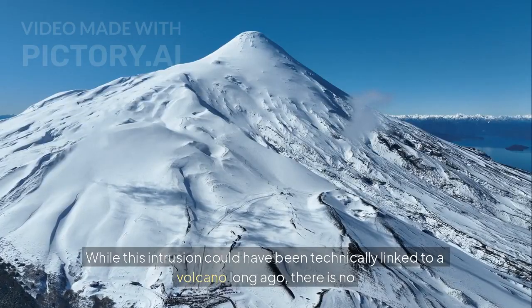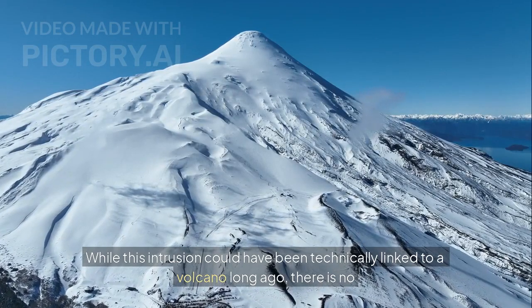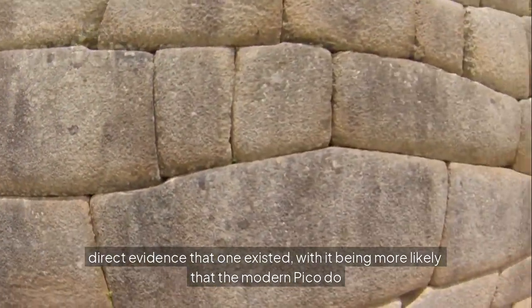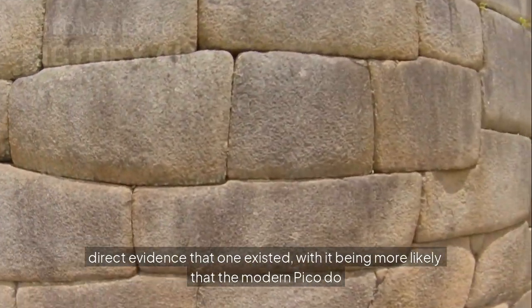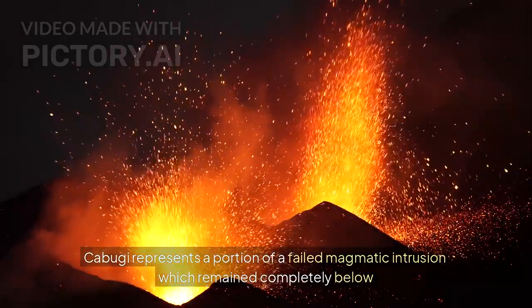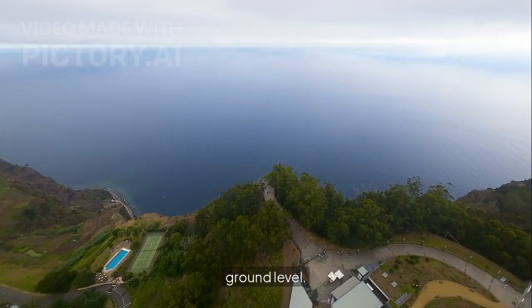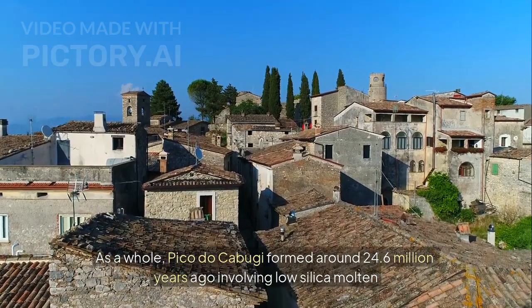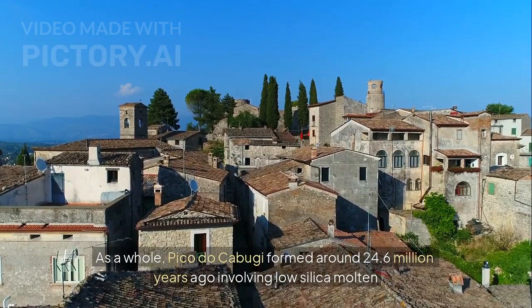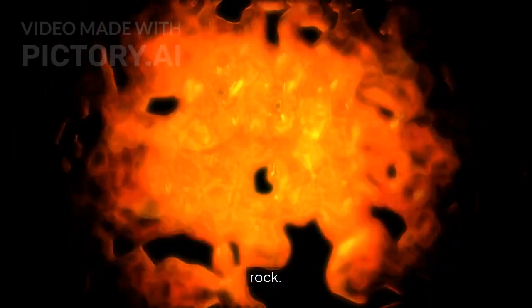While this intrusion could have been technically linked to a volcano long ago, there is no direct evidence that one existed, with it being more likely that the modern Pico do Cabugi represents a portion of a failed magmatic intrusion which remained completely below ground level. As a whole, Pico do Cabugi formed around 24.6 million years ago involving low silica molten rock.